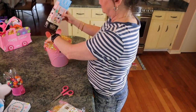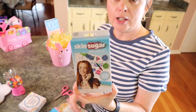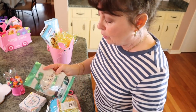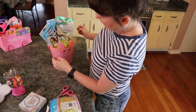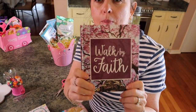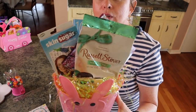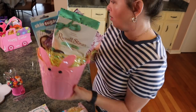All right, so here's a puzzle that I got at the Dollar Tree. Great little Easter gift. Stick that right in there. And then these skin sugar tattoos would be a wonderful thing. So we'll just stick that right in there. And then you have to have some candy, okay? So we'll put the mint patties in there. And let's see. Okay, how about a Walk by Faith book? Okay, you could give this to somebody that was older and they would really love it. I think this is so sweet, and it didn't cost you much at all.